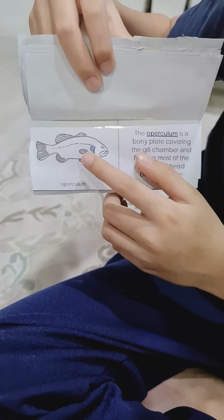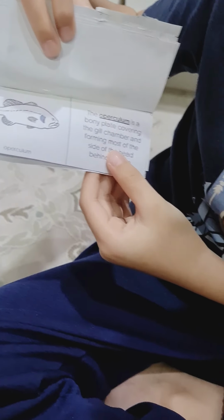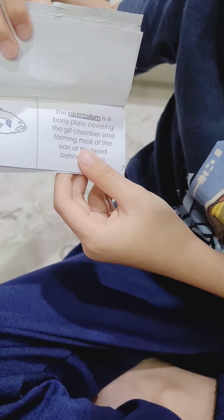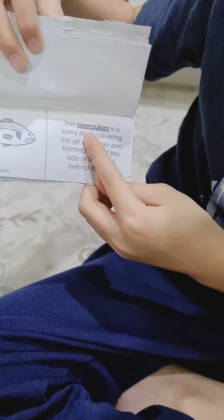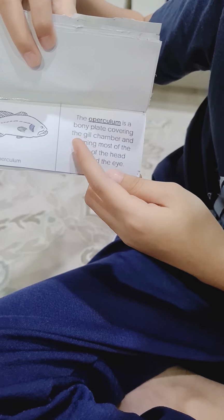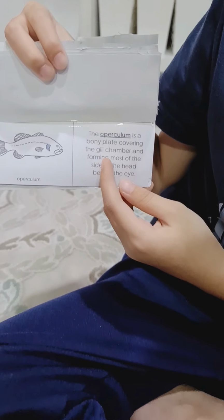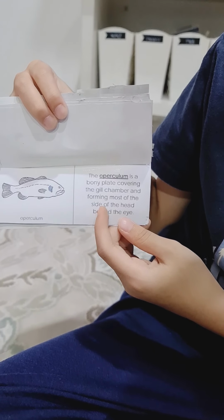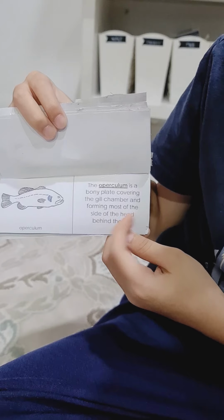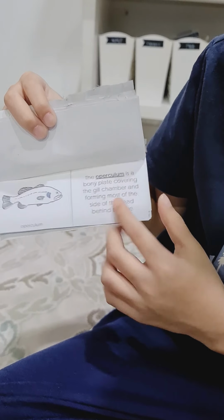Operculum. Operculum is a bony plate covering the gill chamber and forming most of the side of the head behind the eye.